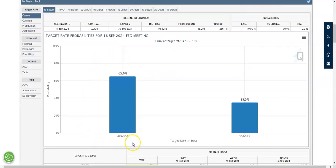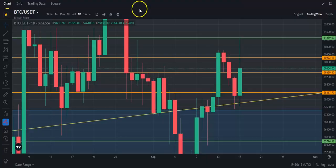We do have the Fed interest rate decision, 65%. Do believe we're going to get a half-point cut. I am still in the camp of the quarter point, but if we get a half point, excellent. It means more free money for the market, and people will start to put their money into more risky assets like Bitcoin. And anyways, guys, let's take a quick look at Bitcoin here.